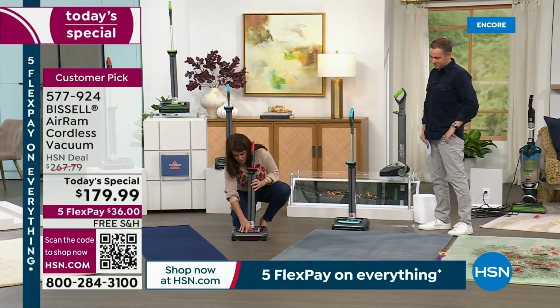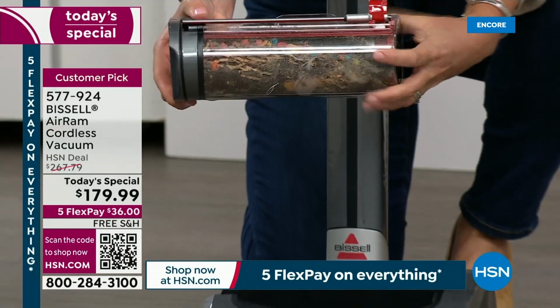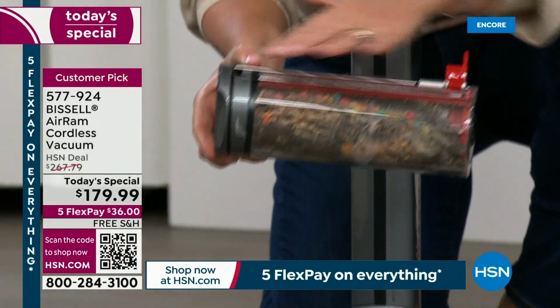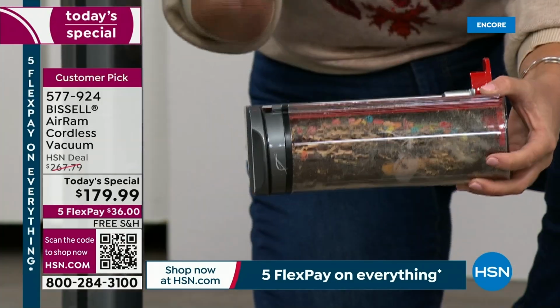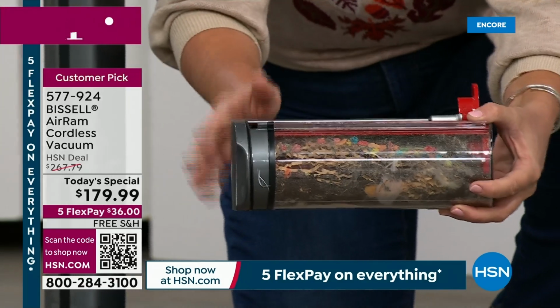And when you watch right here, you simply take off your tank. Look at the size. It's the compression here. It's a new design of vacuuming, and that's why this is HSN's #1 rated vacuum of all time.